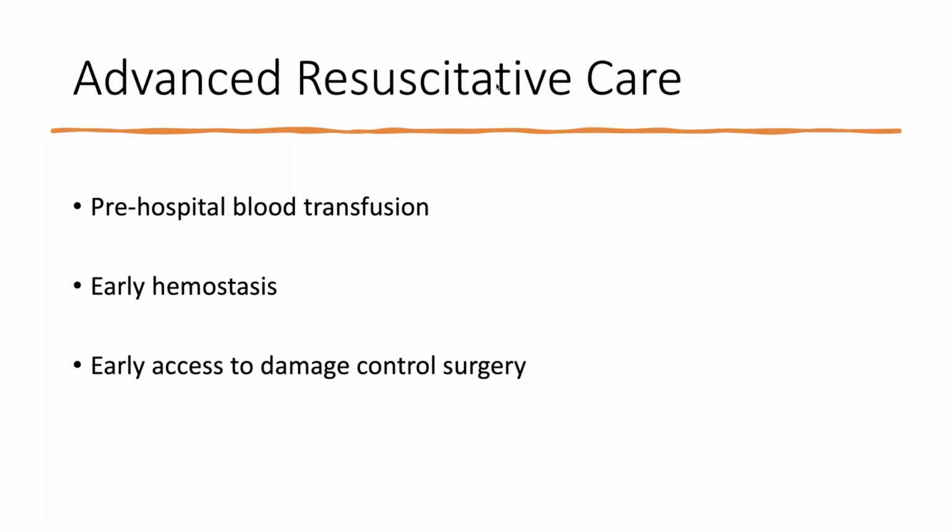So I'll pause again. Does anybody have any questions about the concept of hemostatic resuscitation? Again, the main components being fluid restriction, permissive hypotension, and then that fixed ratio blood product resuscitation. All right, if not, then we'll talk a little bit about what's called advanced resuscitative care.